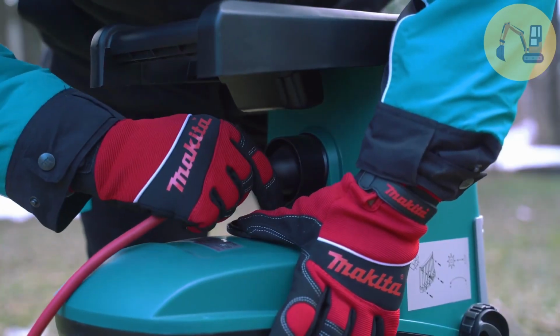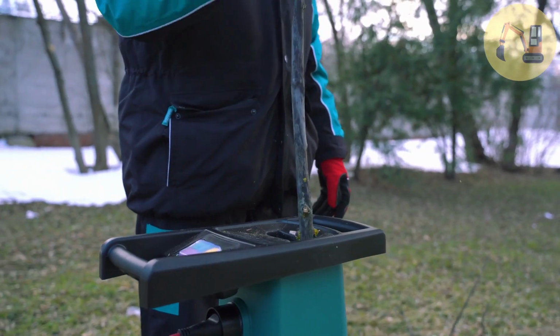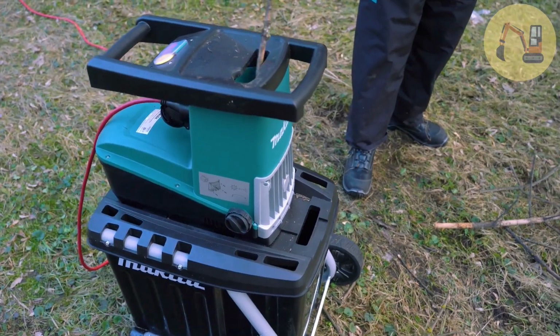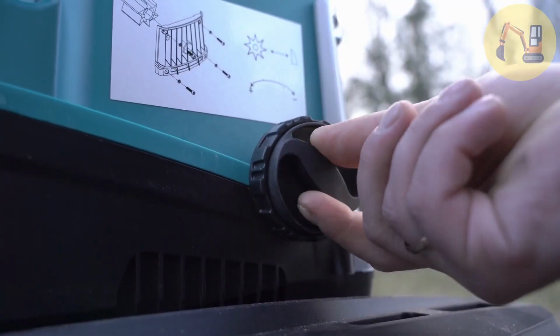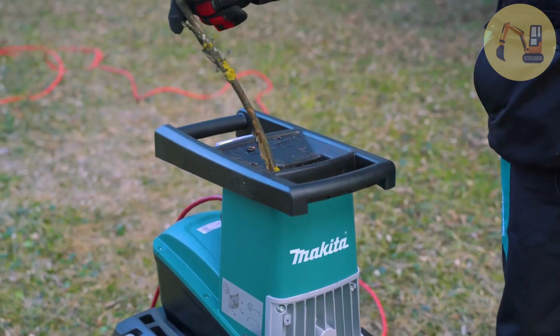induction motor. Additionally, the 2.4 cubic foot plastic waste container minimizes interruptions during work, and mobility is a breeze thanks to the integrated wheels. Starting at just $285, the Makita UD 2500 simplifies garden waste management.